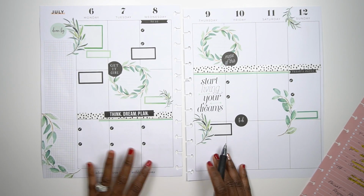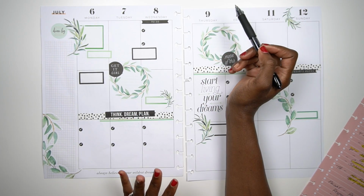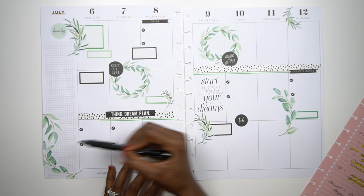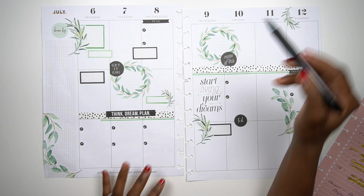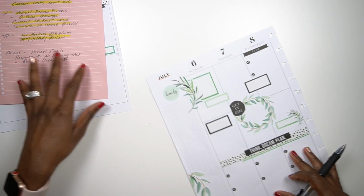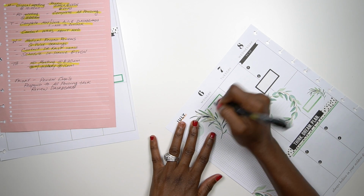All right, guys, so we're back. All I did off camera was add these little black check marks because I had to take a picture of this spread before the pen so I can post it. But yeah, I just added the check boxes and I added one additional leaf here and one here because that's just what I was doing. All right, so let's go ahead and write. We're going to do one side at a time. So on Monday, my first meeting is at 10 a.m.